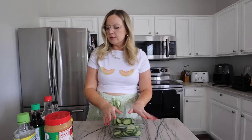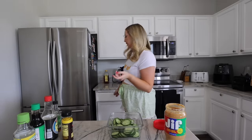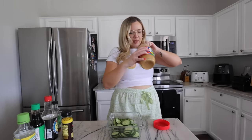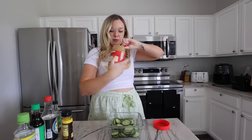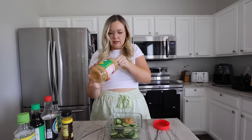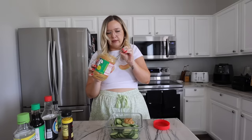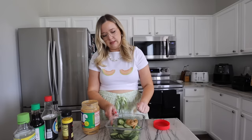So I've seen lots of different variations, but for this one, I'm gonna do a peanut butter version, like I said. We have barely any peanut butter left, but I am gonna try to scrape all of this out so I can get a couple tablespoons. I would prefer a more natural peanut butter for this, but it's fine. I feel like Jif peanut butter is for sandwiches, but natural peanut butter is for sauces and peanut noodles and stuff like that, you know? That's good enough. And then we used up the rest of our peanut butter.